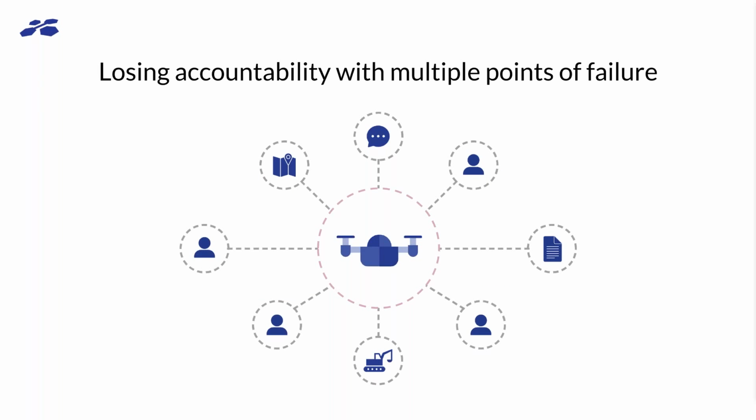And the last one, and unfortunately this is a common one, is losing accountability with multiple points of failure. What I mean by that is if you're working with different vendors to create your own in-house solution, things can get really complicated. Maybe you have a drone from one company, software analysis from another, and hardware from another. So once something goes wrong, and it will, when the data isn't quite what you wanted it to be, when it just gets an error and doesn't give you what you need, there's often a situation where everyone's pointing fingers at everyone else.